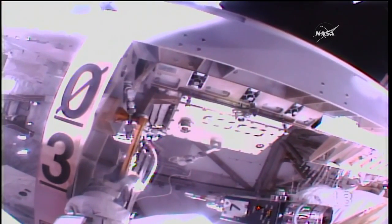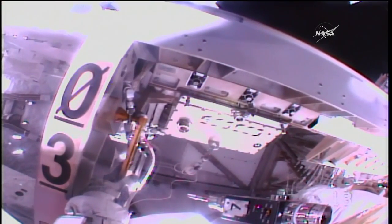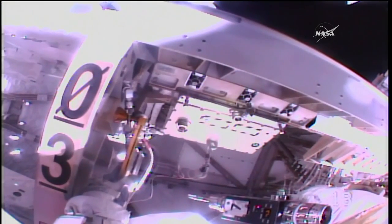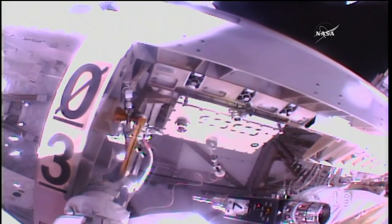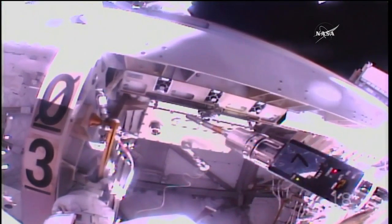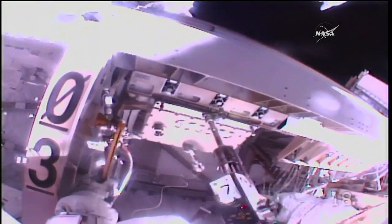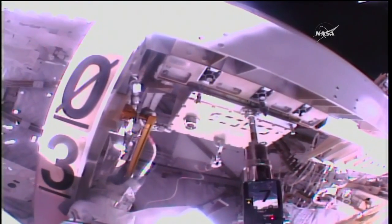A total of 3 bolts hold the multiplexer/demultiplexer in place in its slot on the S0 truss: 2 secondary bolts, 1 primary bolt. Whitson continues to use the pistol grip tool to drive those bolts free so that the MDM can be removed and replaced with a spare unit. Bravo 1, counterclockwise 2 set. And Two Fish, please ensure that the boom aligns with the handrail base alignment marker.